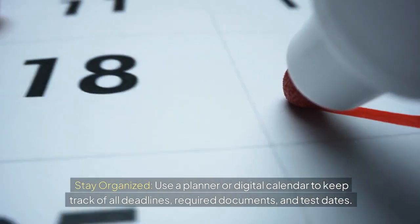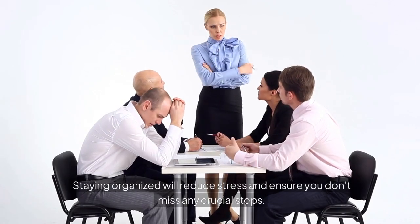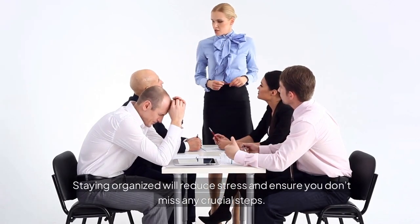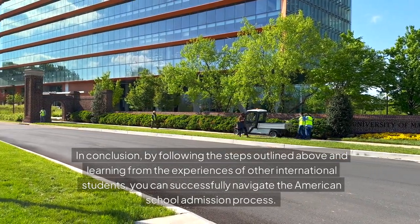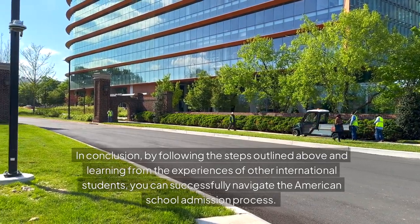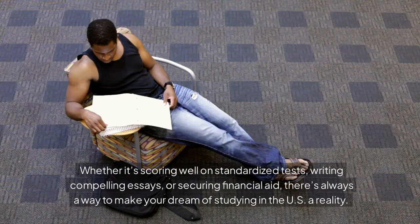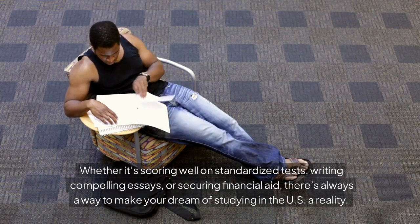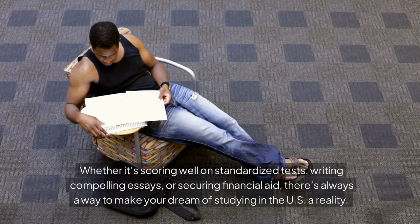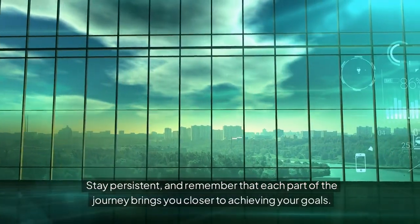Use a planner or digital calendar to keep track of all deadlines, required documents, and test dates. Staying organized will reduce stress and ensure you don't miss any crucial steps. In conclusion, by following the steps outlined above and learning from the experiences of other international students, you can successfully navigate the American school admission process. Whether it's scoring well on standardized tests, writing compelling essays, or securing financial aid, there's always a way to make your dream of studying in the USA a reality. Stay persistent, and remember that each part of the journey brings you closer to achieving your goals.